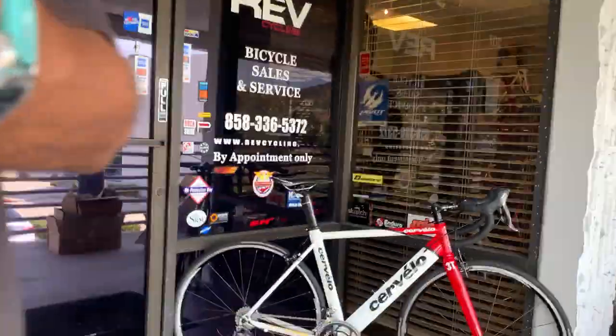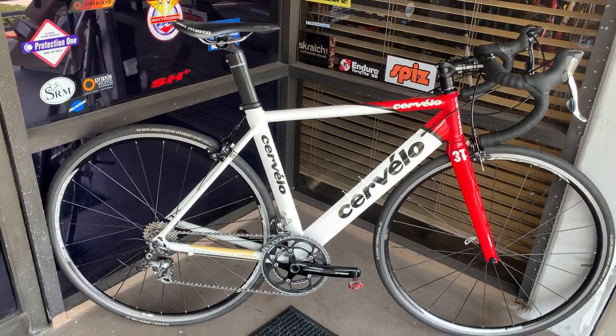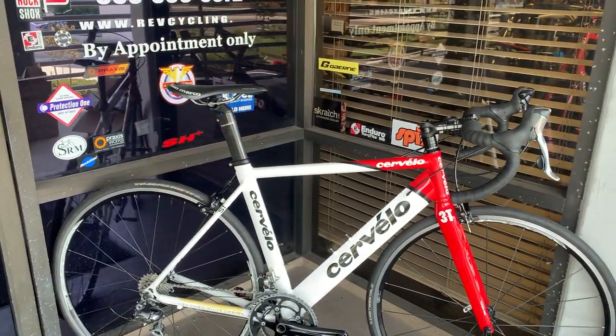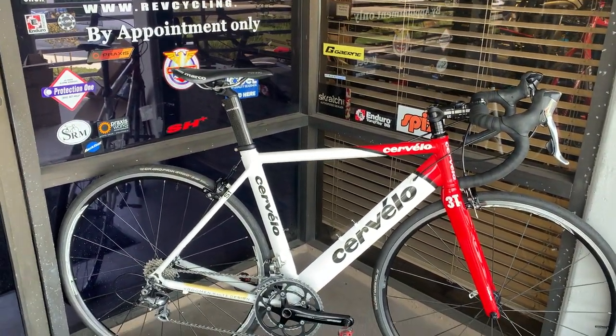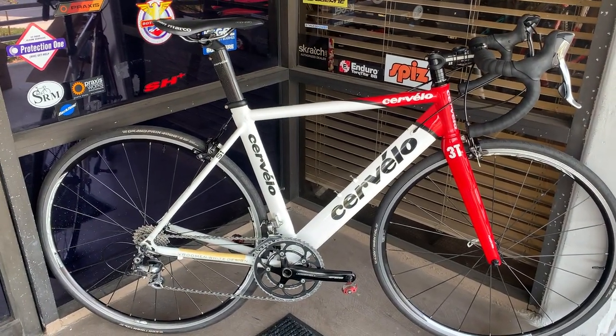So the company I'm talking about is Cervelo, and this particular bike is called the S1. So let's talk about it, so I can tell you if you're new to cycling or if you've heard some tall tales in the past. Let's talk about this bike. As I mentioned, this is a Cervelo S1, and the customer believes it's from 2010. So that kind of makes sense.